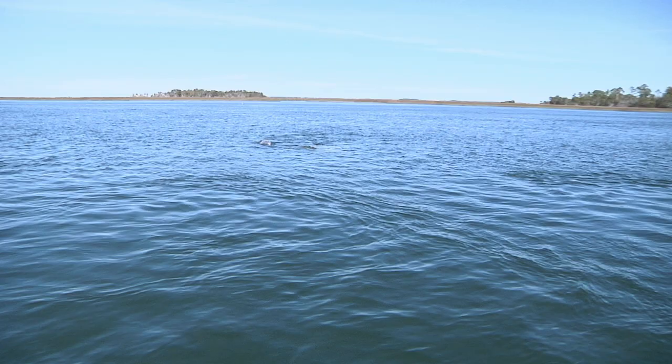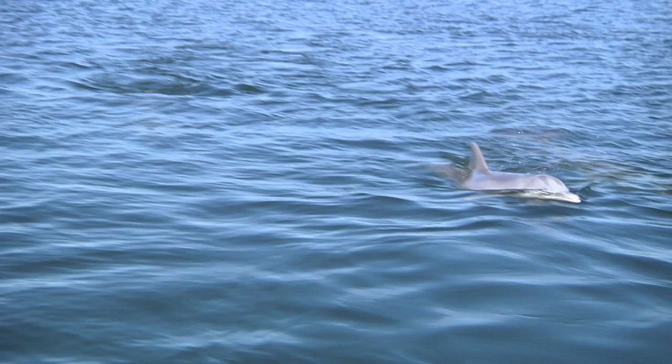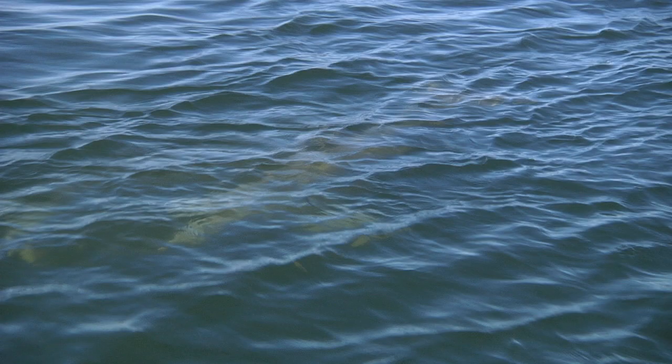Al, here's some dolphins. Yeah, I'm glad you said dolphins and not porpoises, Tony. There's kind of a misconception. We have bottlenose dolphins here in South Carolina. Amazing animals. Very often they'll trail along behind a boat. Some of these guys might actually be looking for handouts.